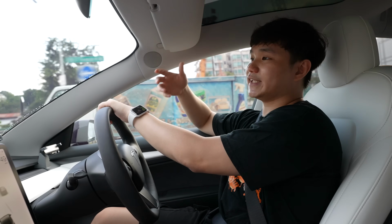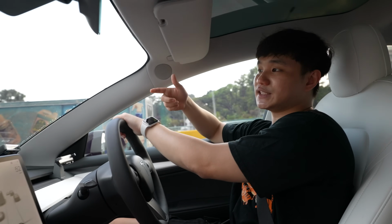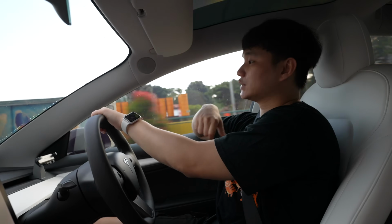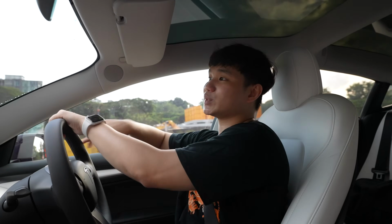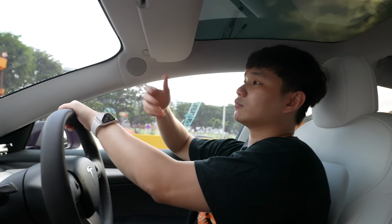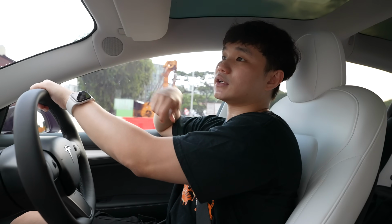Because wherever there's a charging point, you just plug it in and charge enough to get to the next destination, right, where there's a charger. So you don't really need to charge until 100%. Like in our case, we charge until like 70%, and then it's very good for me to drive for another 1 or 2 days before I get to another charging station.